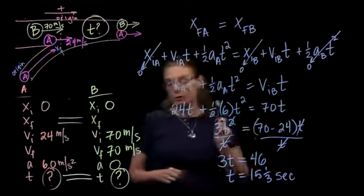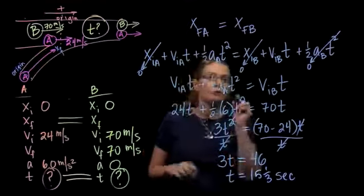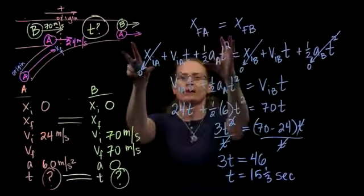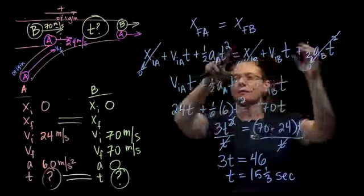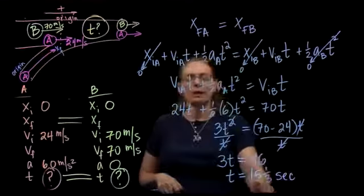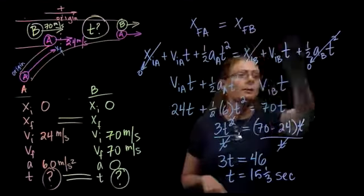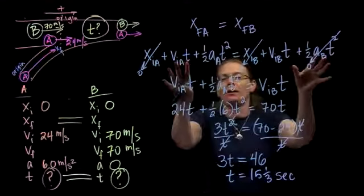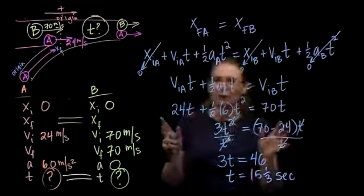Now we have something that we can use to check our answer. One of the nice things about two object problems is that you've got this built-in check. I have an equation for where A is at the end. I have an equation for where B is. They better be the same. So now that I know my time, I can put that time into this equation, see where A ended up. I can put my time into this equation, see where B ended up. If they're the same, we probably did it right. If they're different, we know we did it wrong. Can't be guaranteed we're right, but you definitely know when you get it wrong.